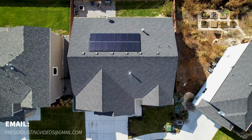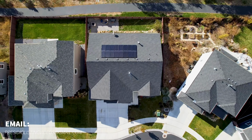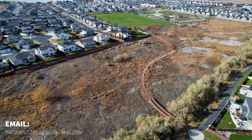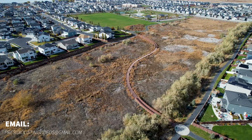The paid off solar panels are already installed, which is a huge bonus, and you have a finished and very private backyard. The great thing is that you have no backyard neighbors and there's a walking trail in the back that provides plenty of privacy.